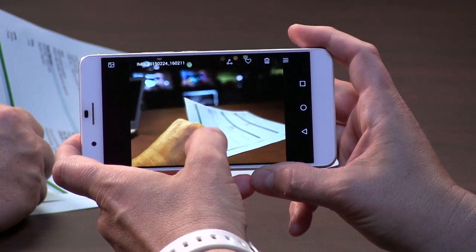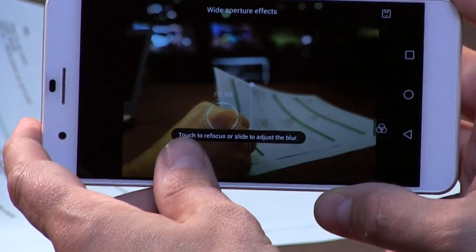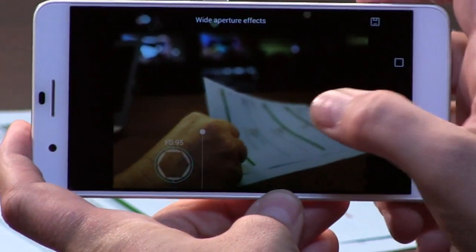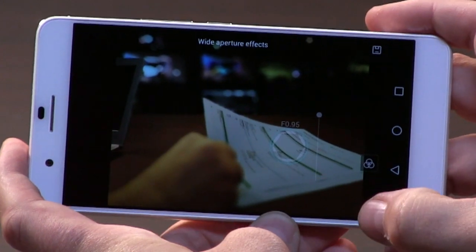My hand's in focus. First of all, I can pick the focus mode. So it's going to be a little dimmer for the camera. I don't know why, but it goes in a dimmer mode here. Okay, so watch. I can go like this, and I can select the paper and be in focus. Oh, it's now in focus. My hand's out of focus.